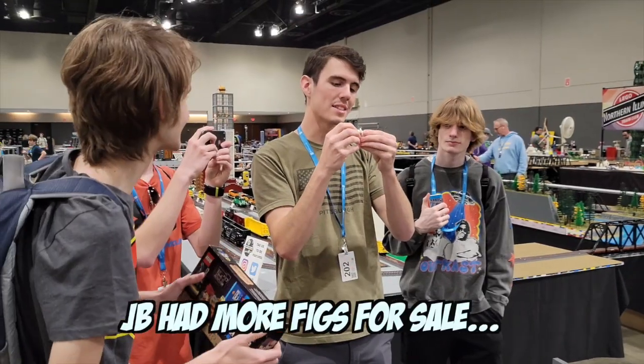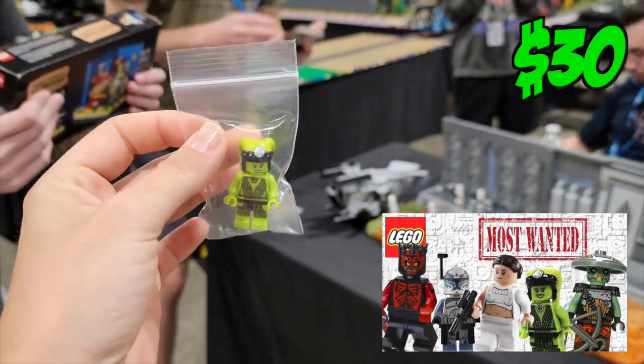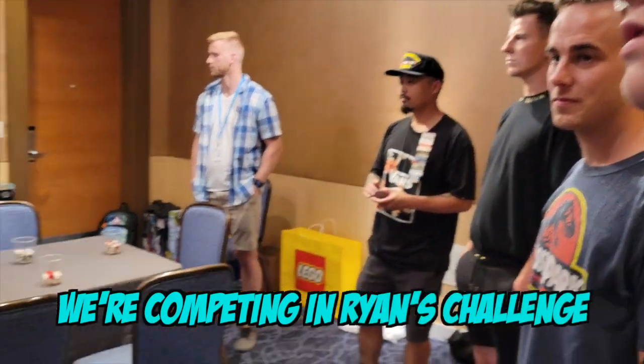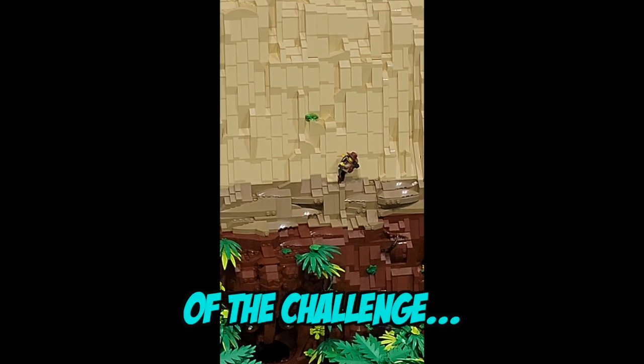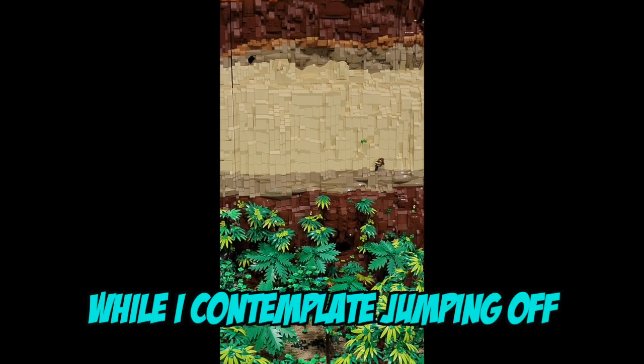The helmet is in stellar condition. You can replace a white arm. No, my financial situation. We're competing in Ryan's challenge against all those people. A few moments later, I got out after the first round of the challenge, and I'm just gonna stare at this cliff while I contemplate jumping off.